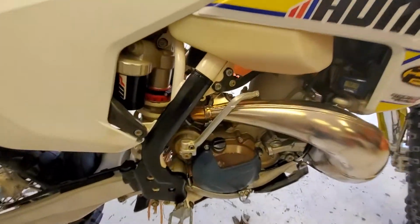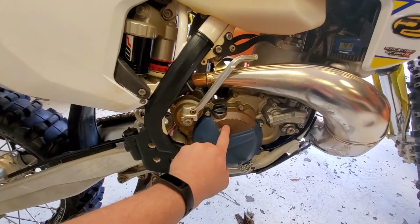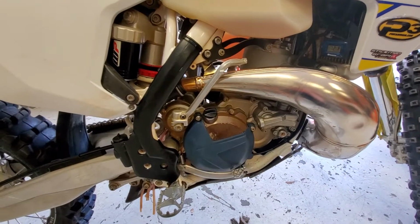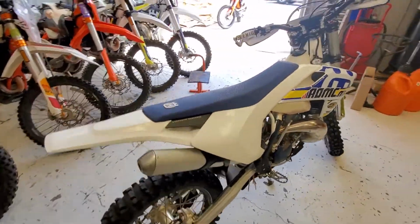We did completely rebuild the clutch here at AOMC. So it has a brand new DDS system in it, fiber steels, rubber dampers, everything. So that's new and works perfectly.